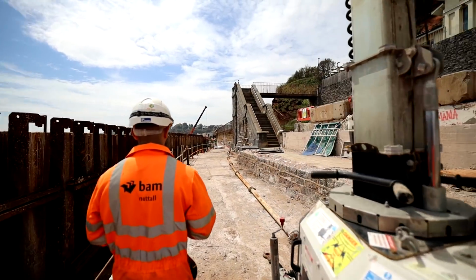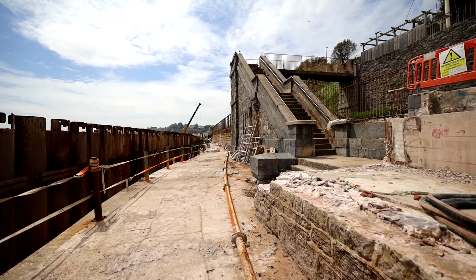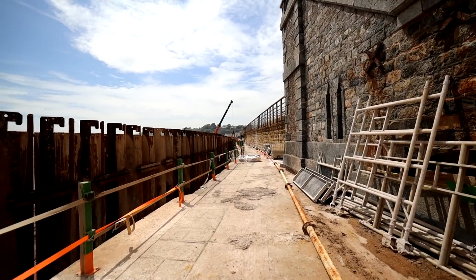Wow, such a difference here. Yeah, because the outer walls of the boathouse were still in place last time we were here. I think there was this section left on the return, wasn't there? Yeah. Wow.